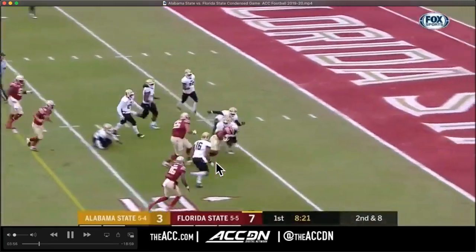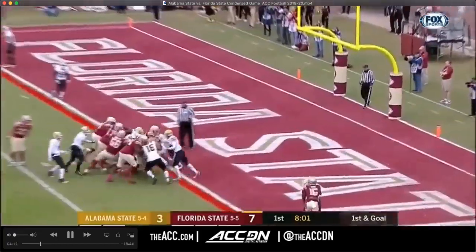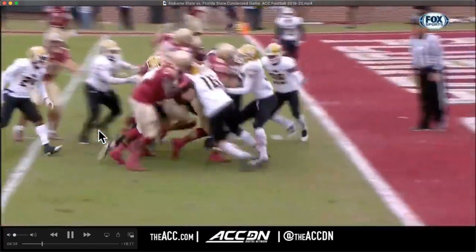And LeBourne, not bad. We're going to move on pretty quickly here. LeBourne in for a touchdown. That just is really easy. This is a bad football team.